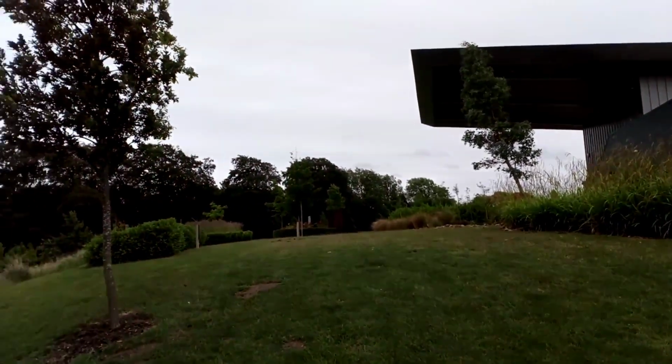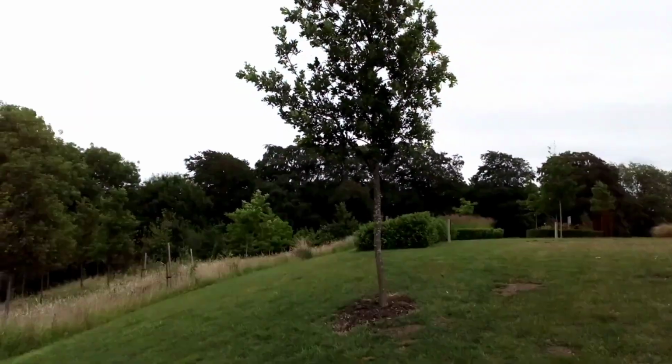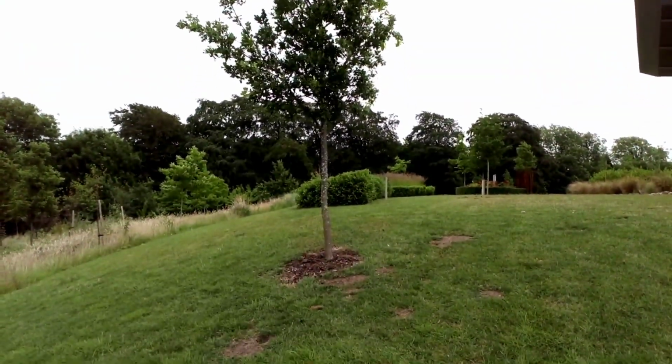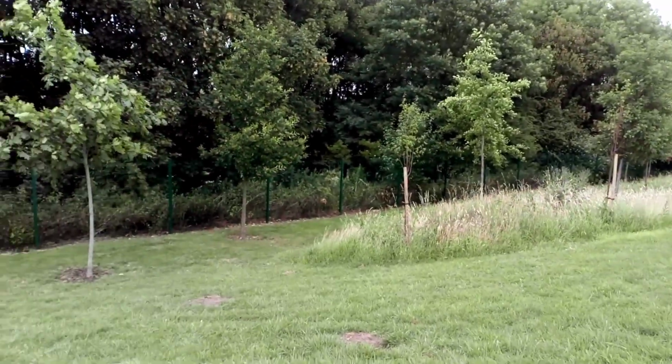Some of the grounds and trees have only been recently planted, so it'll be interesting to see what these grow into over time. There's an oak tree, it's still just a youngster, and there are many others. I'm sure it'll be very, very lovely when they've all grown up.